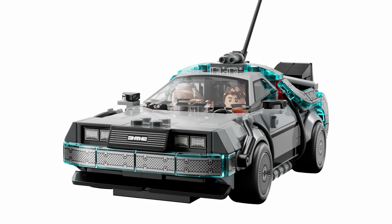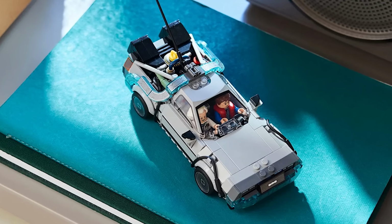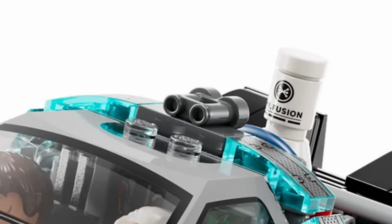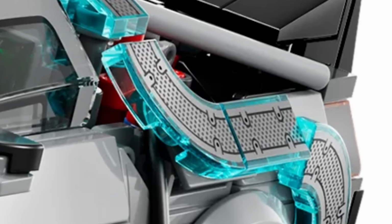For one, the new version now has a full set of windows, which really helps sell the realism. In addition, it can now comfortably hold 2 minifigures, making it far more fun and accurate to the original films. It's also worth pointing out the binoculars at the top of the car, as well as all of the new transparent blue elements that really tie the whole thing together.